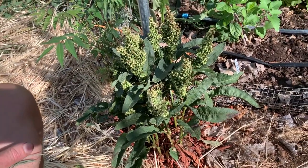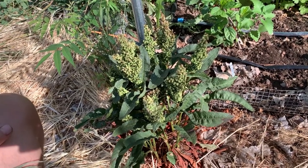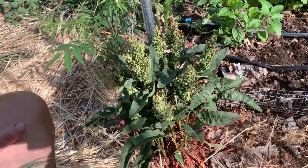In Oregon, where we used to farm, it was very common. It would take over a whole area. Down here in this desert area, not so much. It doesn't really tend to spread, so it's easy to just keep it around.